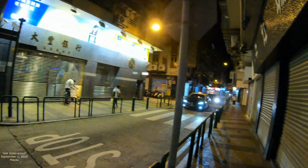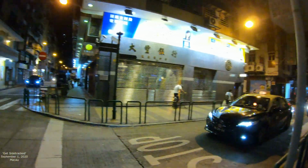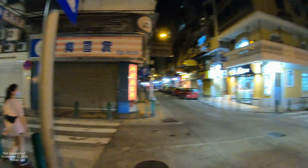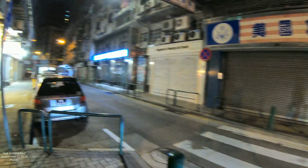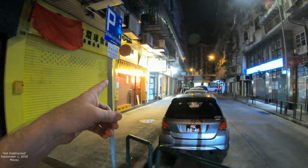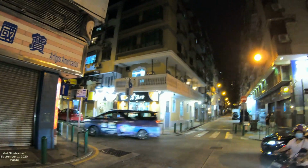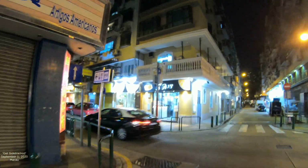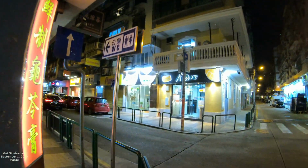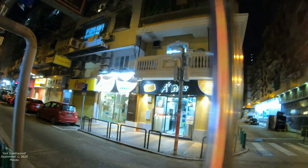Okay, here we are. We're gonna film a little bit in this area. It's nighttime, a Tuesday night. It's a weekday, but you can see what this looks like at nighttime. Really cool Japanese restaurant right there. We're going to stroll through, beautiful yellow building with a balcony, and we're just gonna walk around and see what we can see. But yeah, I like that building a lot. It's really beautiful.